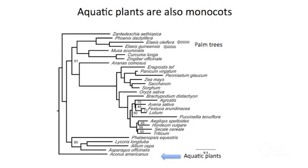Oh yeah, just quickly, our friends at the American Museum of Natural History are placing it on the tree at the moment. They haven't quite finished yet, but we know it's going to end up somewhere around here. So again, it's a monocot. It's quite distant from palm trees, but nonetheless, we can sequence the genome just as we did the palm tree, and hope to get a lot of good information from that. And I'll tell you about that in a second.